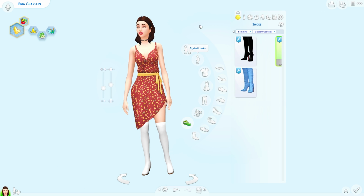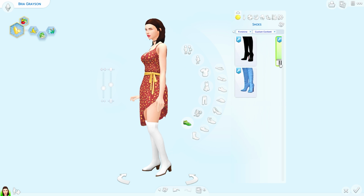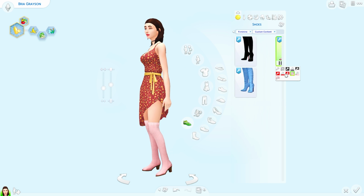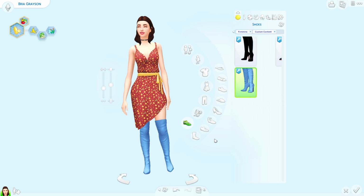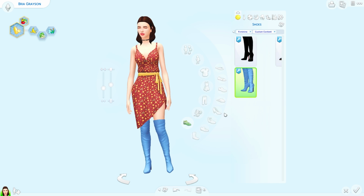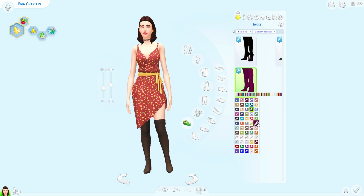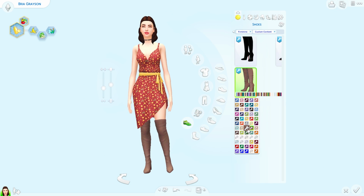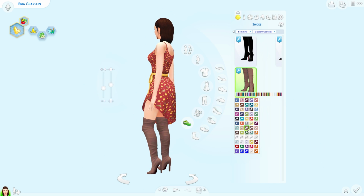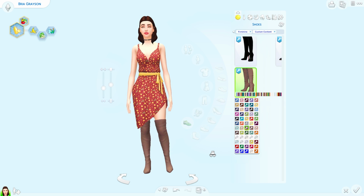The next one we have, okay, these are a little bit shorter. These almost look like knee-high socks, but they're shoes. Oh, I want those. And last but not least, we have these boots, which look amazing. And there are literally so many colors. Oh, I love the brown with this dress, like fall vibes. Look at those, they're such nice black suede. Did I say black suede? I meant brown suede. That is so nice.